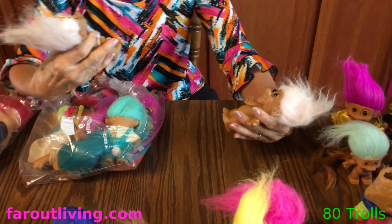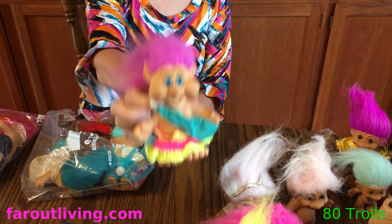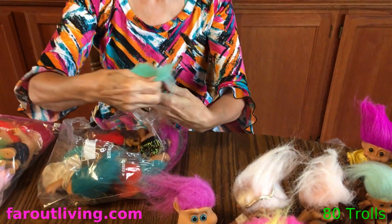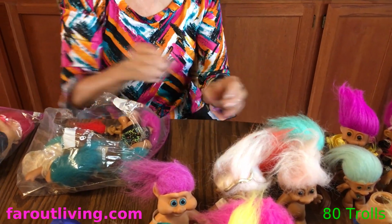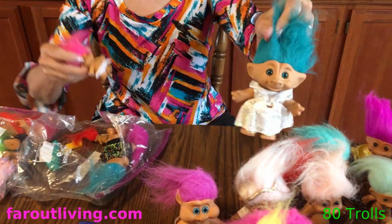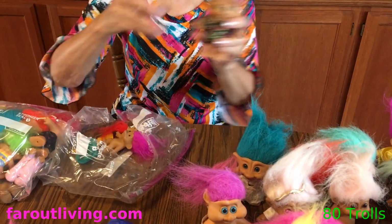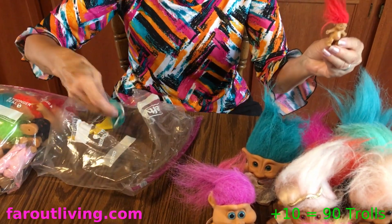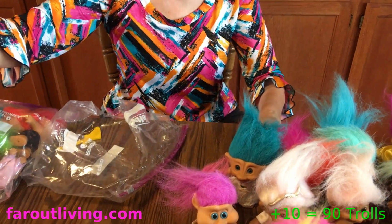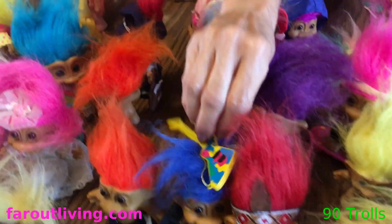Next bag: 1, 2, jewel belly. 3, 4, jewel belly. 5, 6, 7, 8, 9. Holy cow, there's 10 in this one. Plus a hat that went on somebody over there. And the rock guy's guitar.